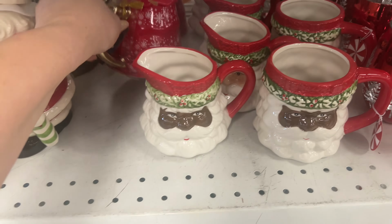$14.99. Ooh, look at these. These are cute. $6.99. Cream and Sugar, North Spruce Lane, $3.99. They have these pretty wine glasses, $3.99. They have some picks here. How much is this going for? Let's see if there's a price. $14.99 for that. The reindeer is going for $14.99. Here, I'll put it like that instead.